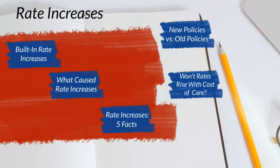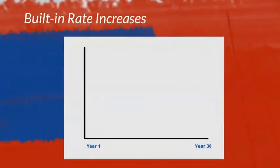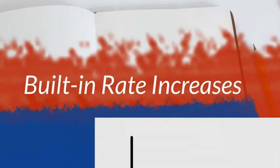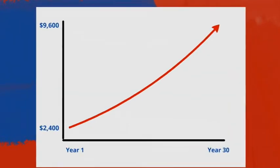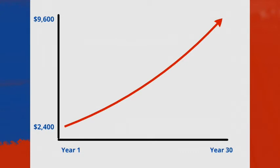But first of all, there's one thing you need to watch out for, and that's there are policies that have built-in rate increases. For example, you could buy a policy that starts off in year 1 with a $2,400 annual premium, and the premium and the benefits would increase every year by 5%. So by year 30, the premium's quadrupled. By year 30, you've got a $9,600 annual premium. It's quadrupled over that 30-year period.